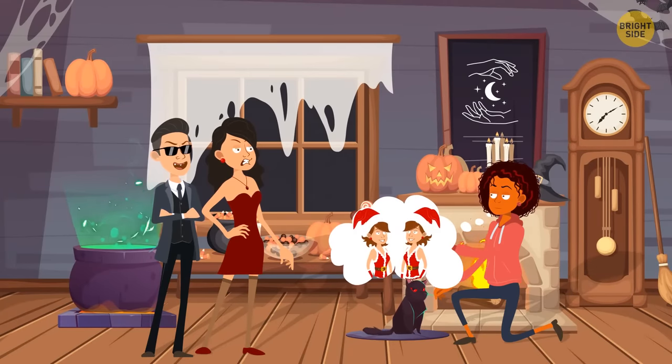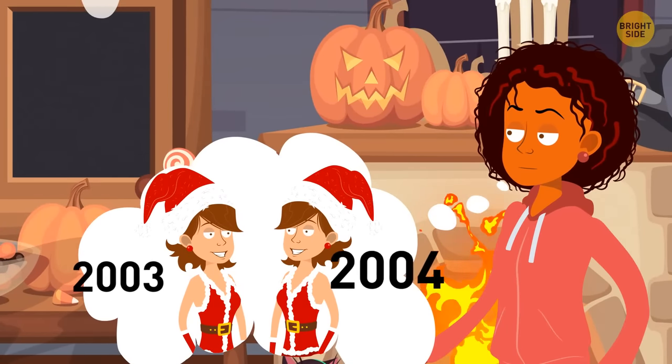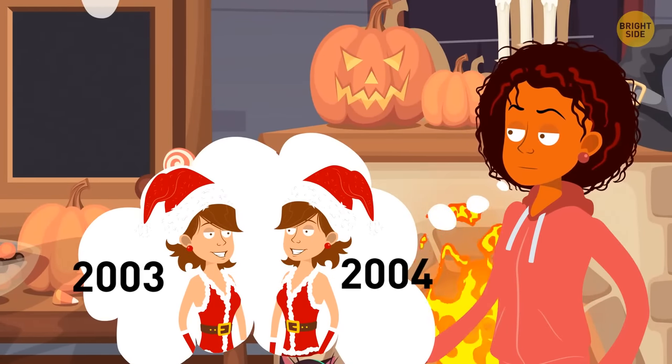I have two classmates who are identical twins. Inez was born in 2003, but Betty was born in 2004. How is it possible?